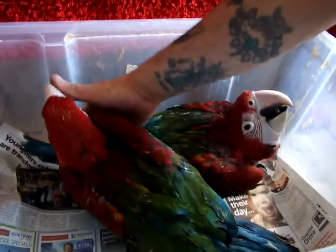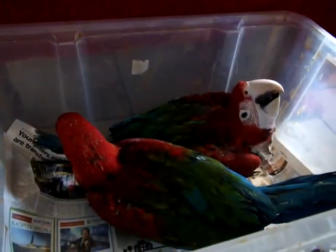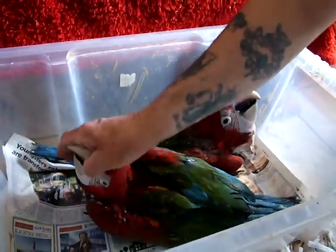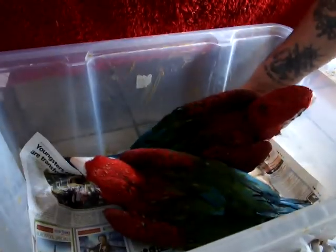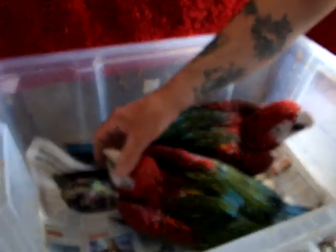These are the baby Greenwing Macaws. They could be about 10 weeks old now, and we've only just put them in the cage. It's only a dog cage we've got them in, but we've still given them hand-raising food, obviously.